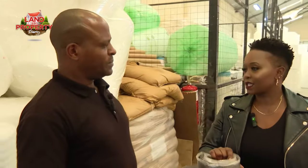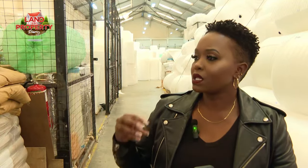Tuingie kwa products. As zingine you find, when you are on shortcuts or want to save on costs, they will use materials that are not good enough or don't meet the standards. What are some of these materials that are used that don't meet the standards?